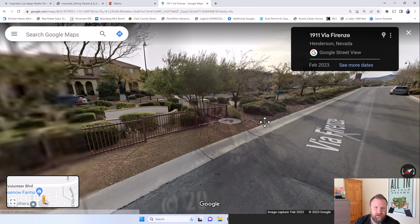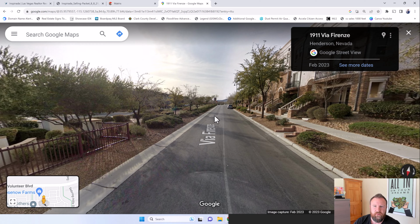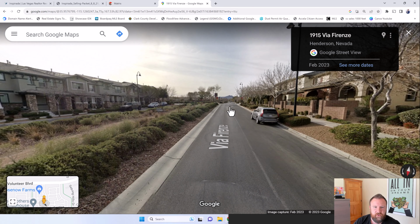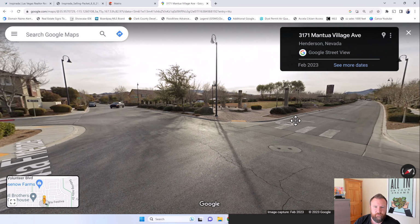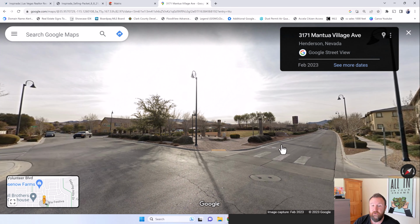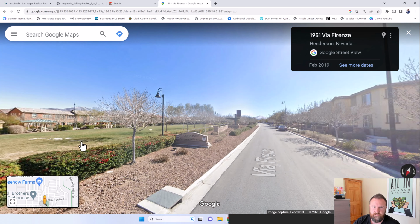And so you have just a lot of walking paths, sitting areas, just to be able to go and relax. I mean, this is Inspirada. If you walk around, it's quiet. I mean, you hear birds chirping, dogs barking. Like, that is the picture perfect community that you can get in Inspirada.